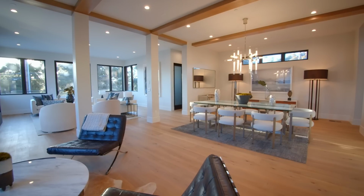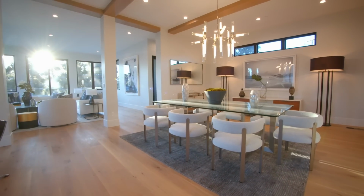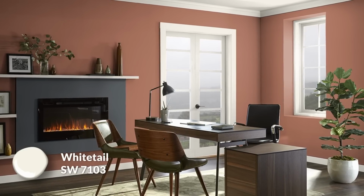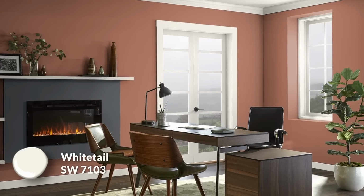But now that we have the main colors out of the way, let's get to the trim colors, which of course are for your baseboards primarily, but can also be on your doors and your window frames and any other woodwork. Whitetail is my light trim choice, and it shares a little bit of that yellow undertone from Believable Buff, but it does have a much higher lightness value. This color will seem pretty close to white in practical use, so usually a good default choice.